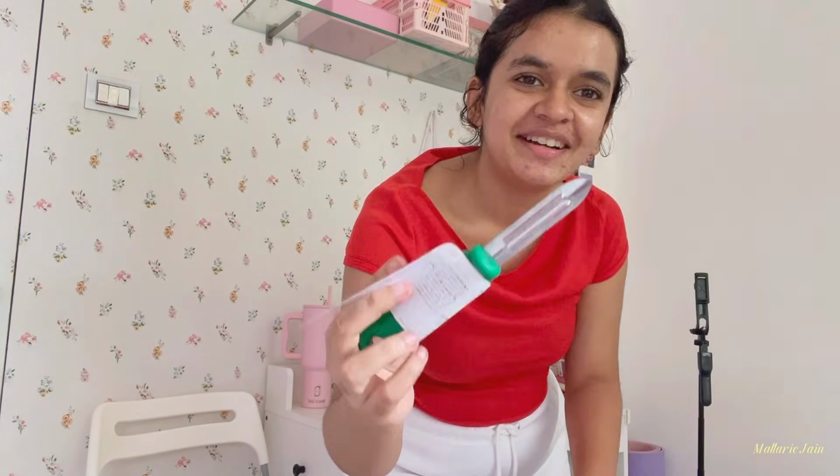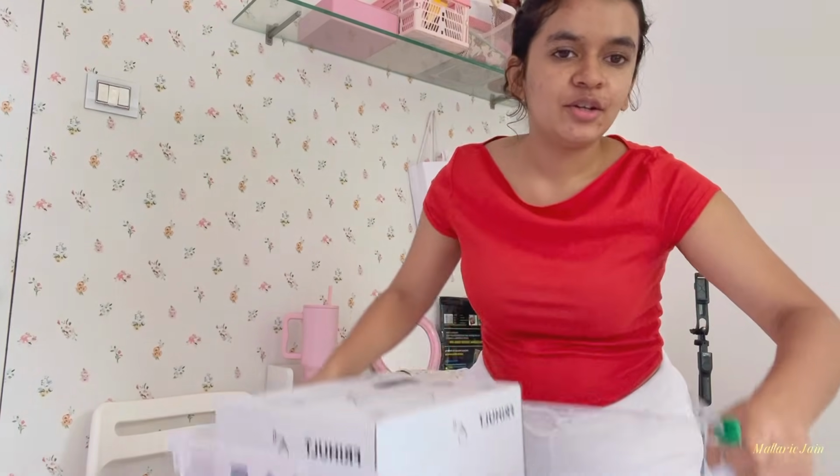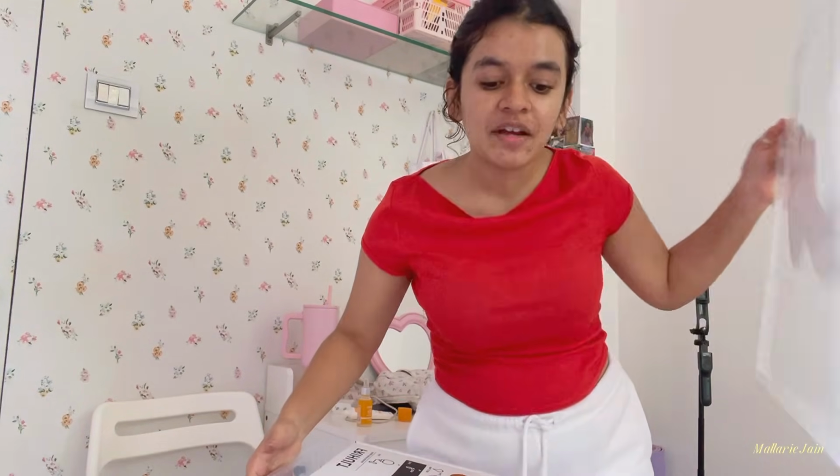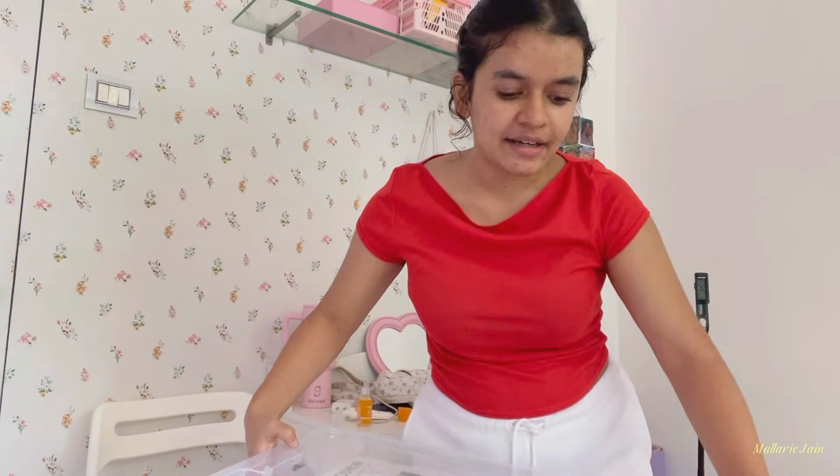Yeah, that's what it's called, a peeler. So I also got a peeler. And the most important thing that I got is this huge storage box. So often I find it very difficult to store my PR and stuff, because it's a lot of stuff, right? And I always keep organizing them quite often, and then whenever I get time I can just rearrange everything. Also got a lid.